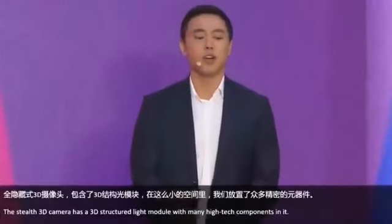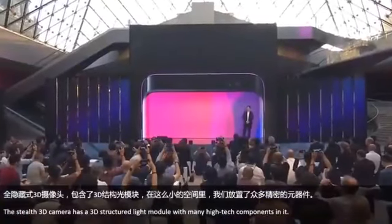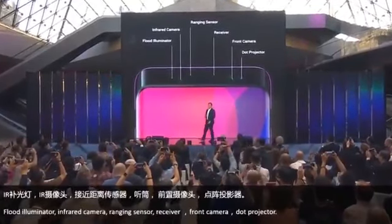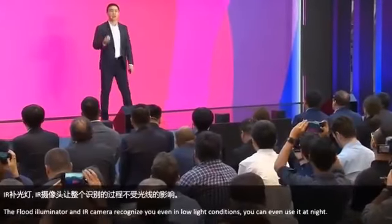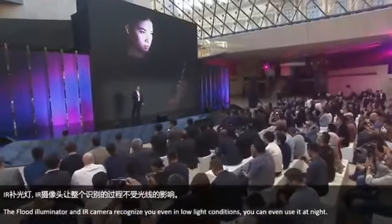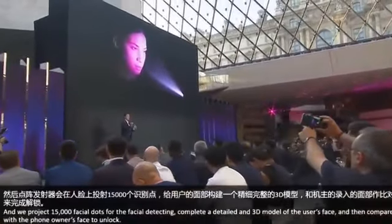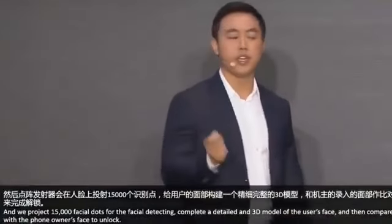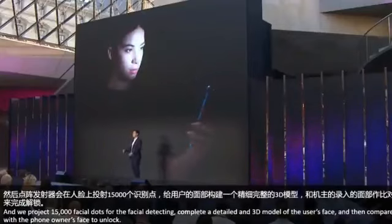The Stealth 3D camera has a 3D structured light module with many high-tech components in it. Flood illuminators, infrared cameras, ranging sensors, dot projectors, receivers, and front camera. The flood illuminator and IR camera recognize you even in low light conditions. You can even use this phone at night. And we project 15,000 facial dots for the face detecting, completing a detailed and complete 3D model of the user's face. And then we compare it with the phone owner's face to unlock the device.